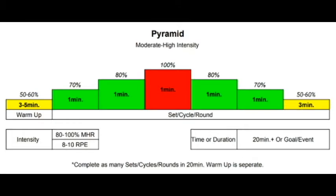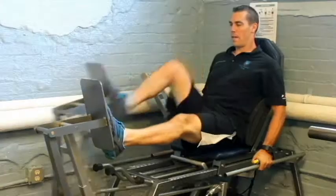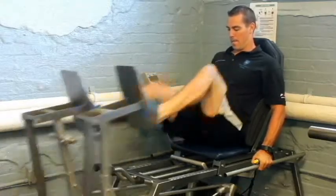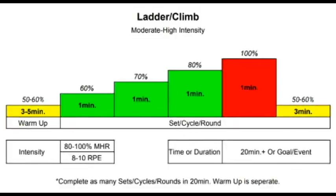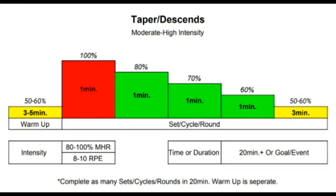A pyramid workout gets harder and then tapers off and repeats. So it gets more intense to a peak and then less intense to a recovery. There is a ladder workout, which progressively gets harder, and then you do sets of those. There is a taper workout, which is the opposite. You start out hard and get easier. Try to hold or maintain that intensity.